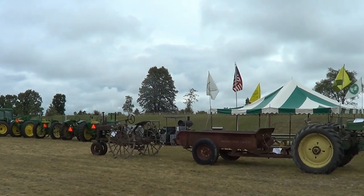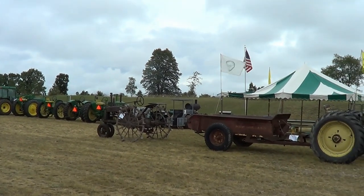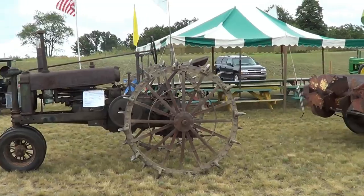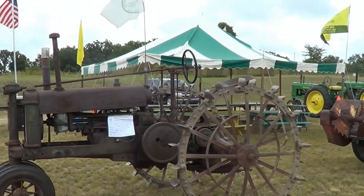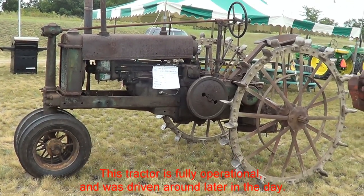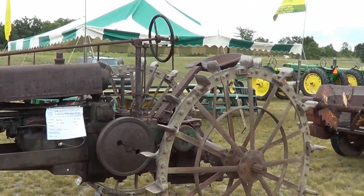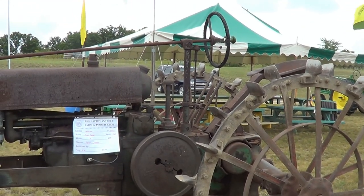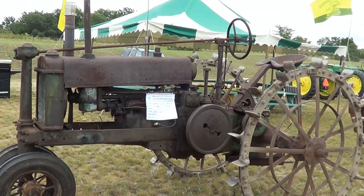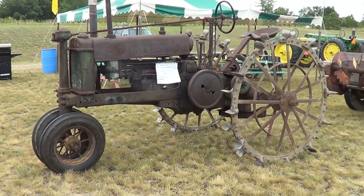Here are some that have metal wheels on them. So I'm gonna try and get some shots of these old tractors that have the metal wheels in the back instead of rubber tires. This one says it's a 1935, and because it's got green on it, I'm assuming it's a 1935 John Deere.